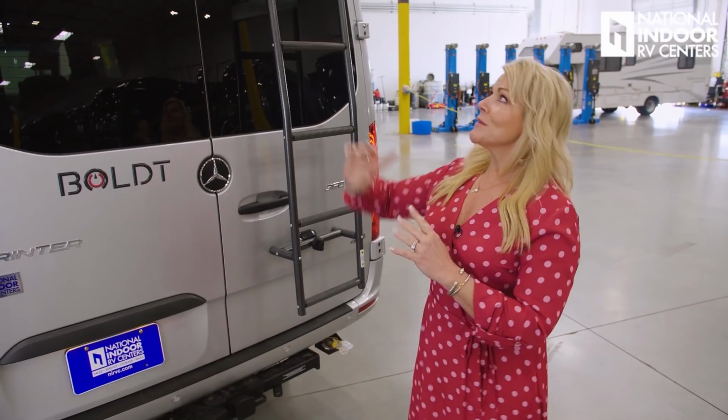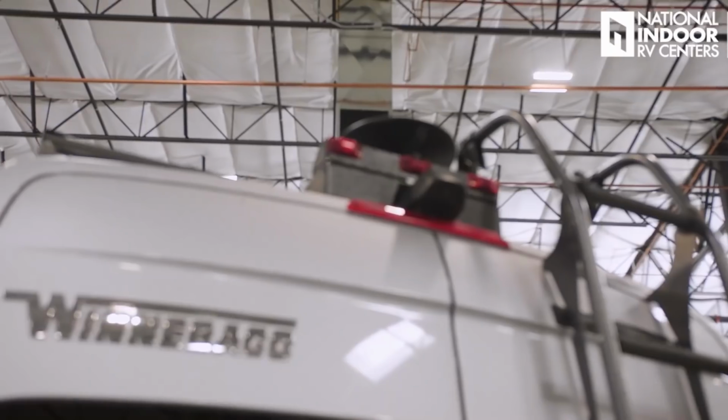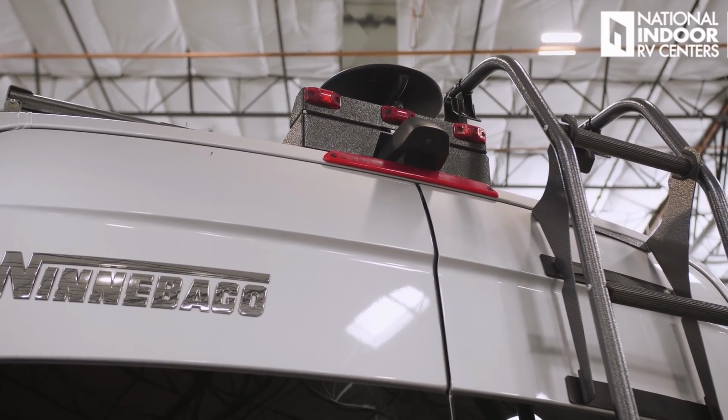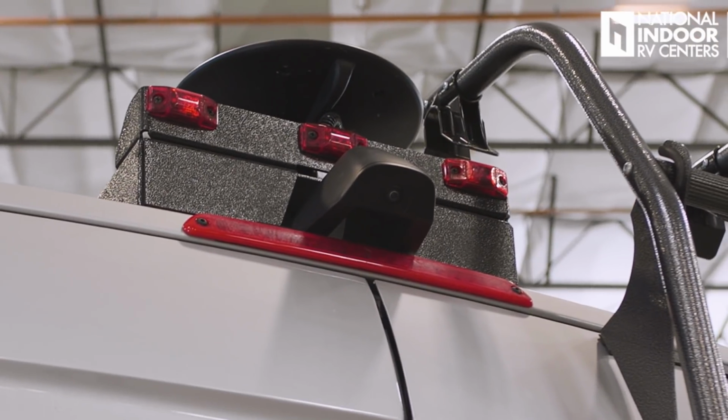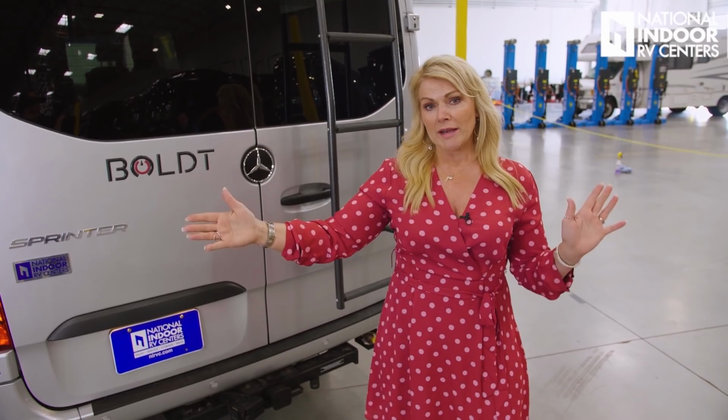All right, so working from the top down, I've kind of got my running lights on right now, and just above that, that's your over-the-air antenna basically for your TV. And below that is your camera. That's a 3-way camera. So you're going to have your backup camera, obviously, your hitch view, and then a wide-angle view.